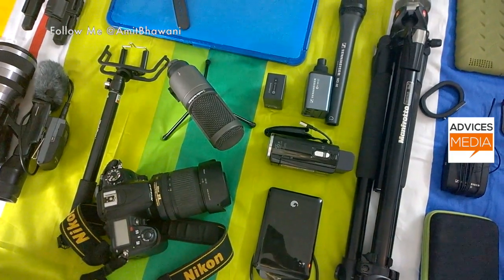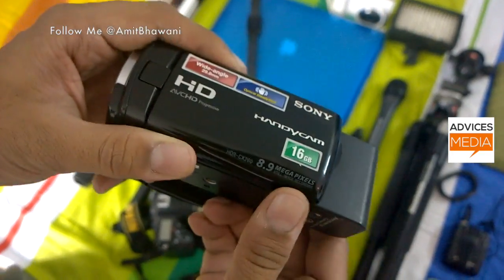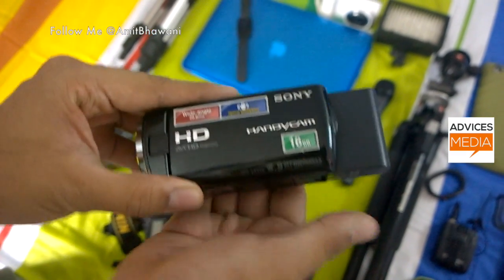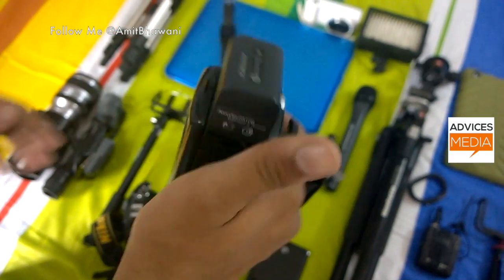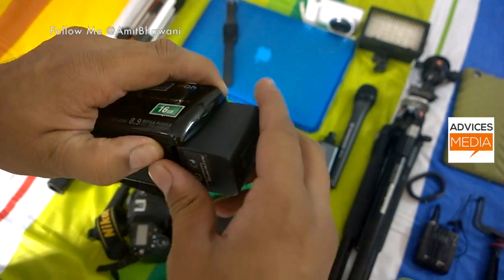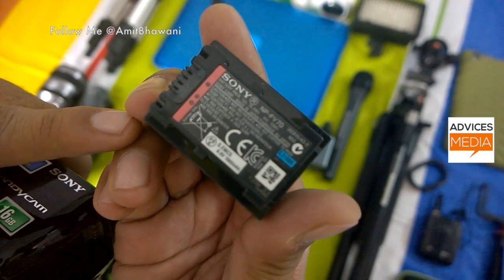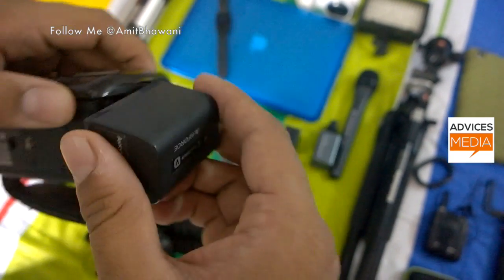Now the third camera which we use is the Sony's CX260, which is a small little camcorder. You can hold it with your hand, it's quite small. Again, this is not the actual battery which comes with the package. This is a separate battery which we have purchased. This is the NP-FV70, which offers you around 4 hours of recordings.